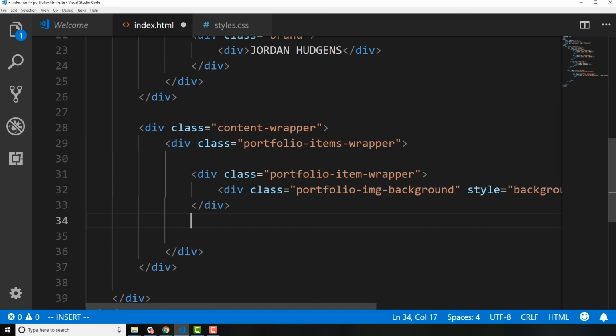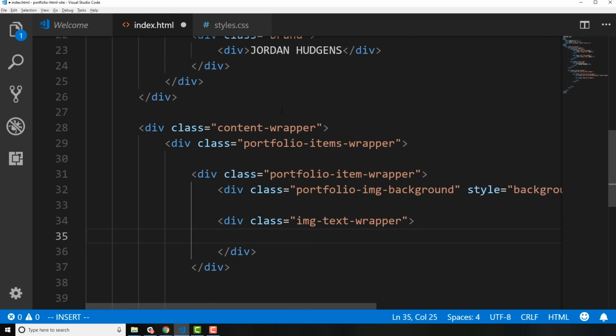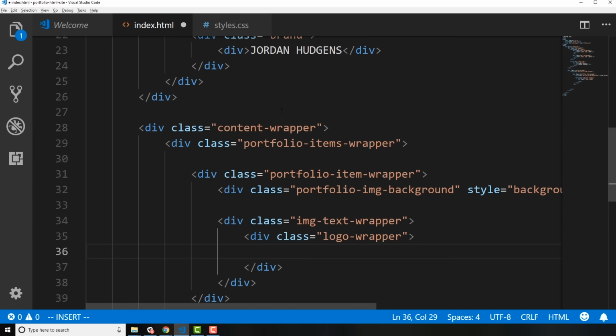I'm going to come here and make sure you're outside of that portfolio item wrapper, or I'm sorry, the portfolio image background. Now let's create another div here, and this one I'm just going to call image dash text wrapper. Here I'm going to have one div that is going to manage the logo, so I'll just call that logo wrapper. And then inside of here, I'm going to have the image.